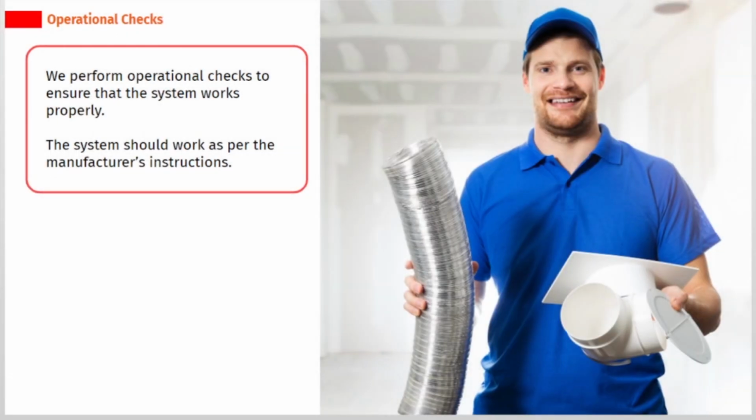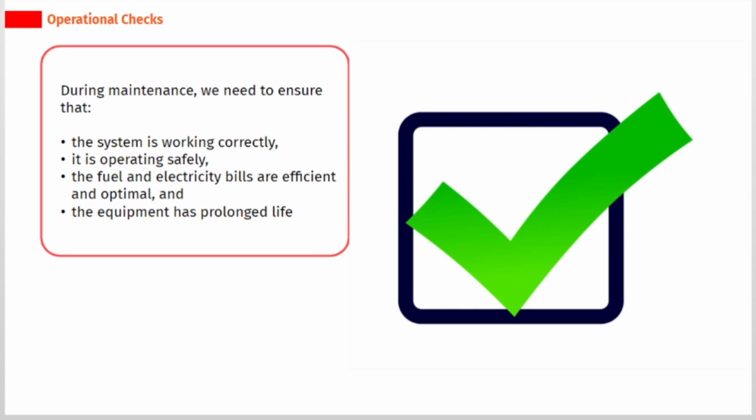We perform operational checks to ensure that the system works properly. The system should work as per the manufacturer's instructions. During maintenance, we need to ensure that the system is working correctly, it is operating safely, the fuel and electricity bills are efficient and optimal, and the equipment has prolonged life.